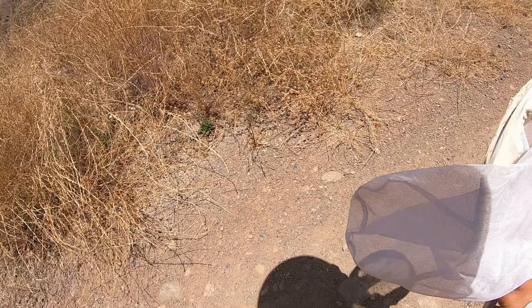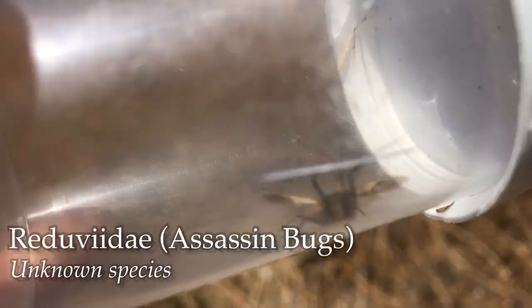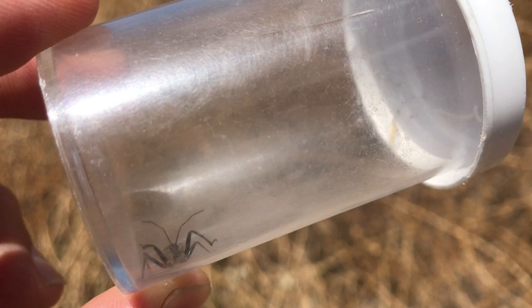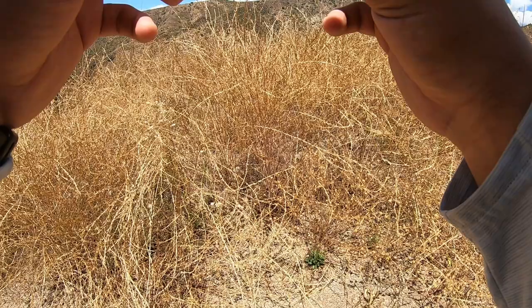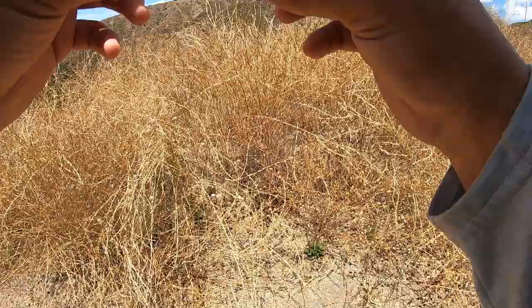So I just saw something fly across the trail here, and I don't need a net for it, but here we go. Boom, right here. Oh, this is a nice one. So right here we have an assassin bug, and as you can see, it's flying around, so it does count as a flying insect. This is in the family Reduviidae, the family of assassin bugs. Now it's a true bug in the order Hemiptera, so it's related to aphids, cicadas, and stink bugs.